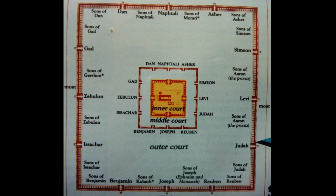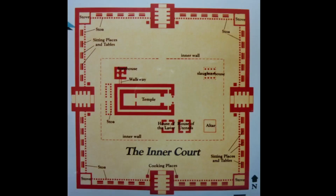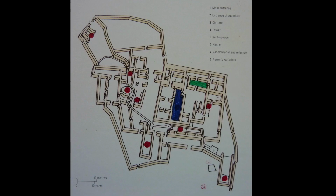Both the outer and middle courts have 12 gates named after Jacob's 12 sons and assigned in the same order around each court. The outer court was also divided in such a way to make provision for the priests, the three sons of Levi and two sons of Aaron. The inner court, which you see an enlargement of here, is 300 cubits by 300, about 450 feet square, or 137 meters square. It consists of four gates oriented to the four points of the compass. Within this court, of course, is the temple proper, the laver and the altar, etc.